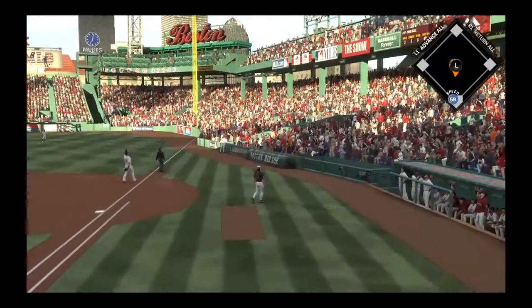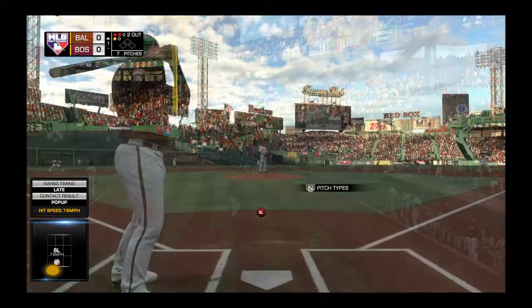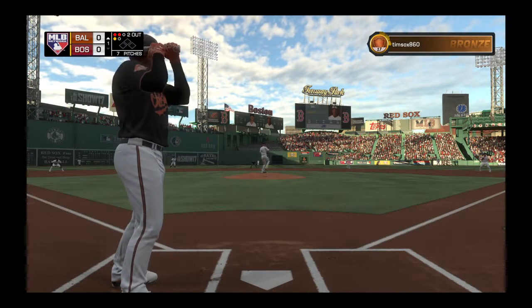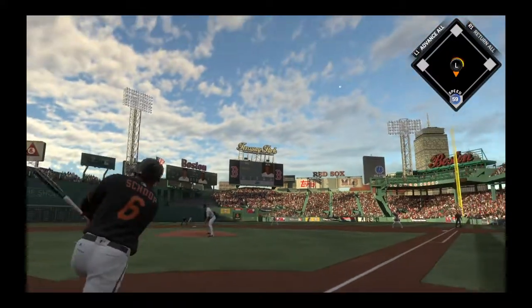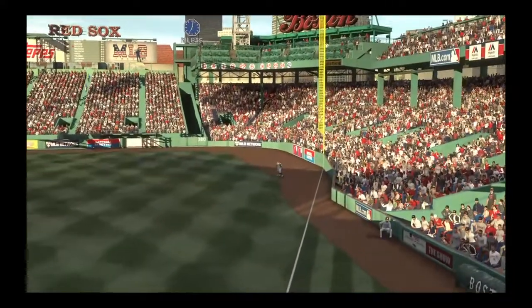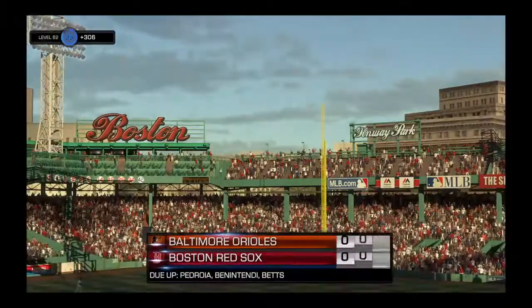Now here's one hit in the air to the right side, but this is back into the seats, a foul ball. 2 balls and a strike. Here it is. And he'll offer at the 2-1 and send it in the air out to right. And Mookie will make the play, and that retires the side.